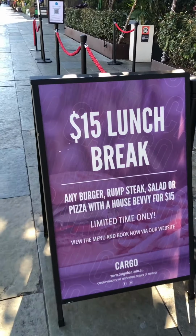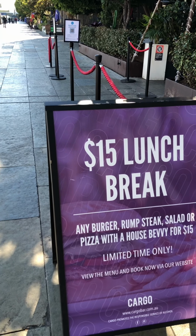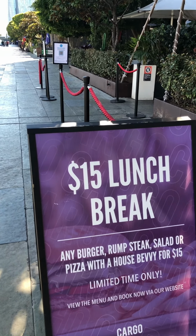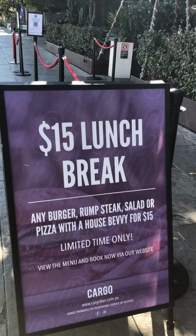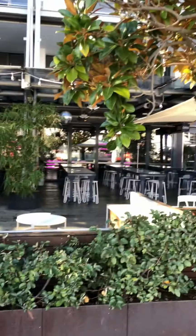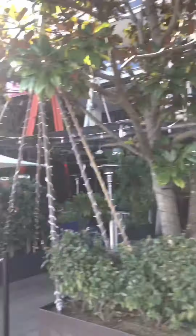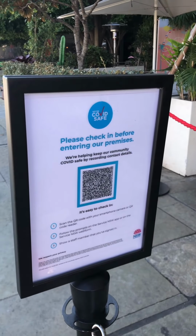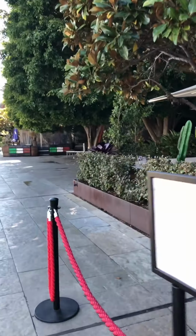One of the local specials. The cargo bar, $15 lunch break. Burger, rump steak, salad or pizza with any bevy, $15. There's the link down below, www.cargobar.com.au. That's what it looks like in there. But of course in Sydney at the moment you've got to use these QR codes to sign in because of COVID.